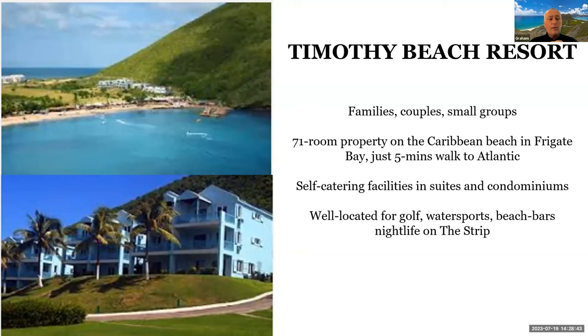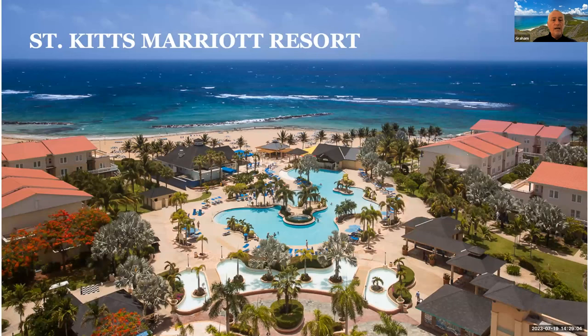And if you have a look at that top picture on the left-hand side, that's the Caribbean side, and in the distance is the Atlantic side. That's how close you are from one side to the other. You could walk it in maybe 10, 15 minutes quite easily. But that's Timothy Beach. This is a great price lead-in property for the island of St. Kitts, Timothy Beach Resort.